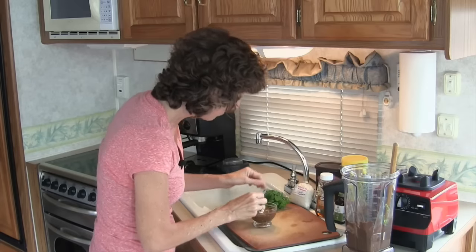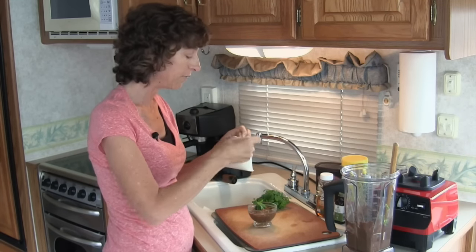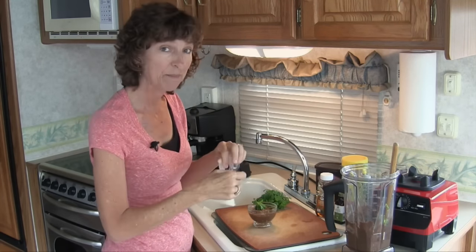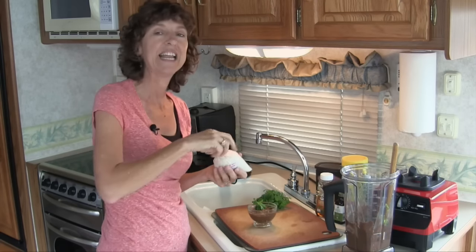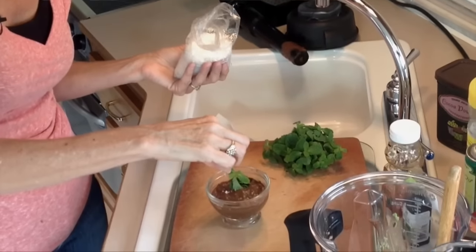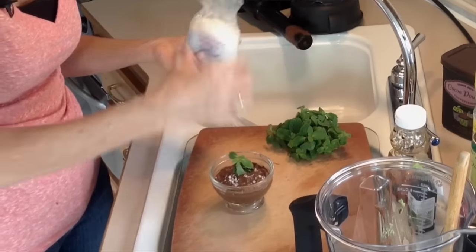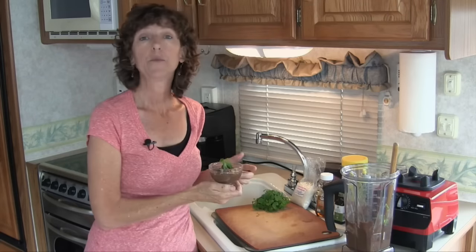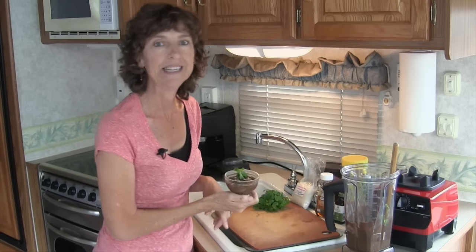And then we're going to sprinkle a little bit of fleur de sel. This is just some flaky sea salt. I happen to pick this up in Paris. It gives it a nice crunch and goes oh so well with the sweet chocolate flavor. On top like this. Perfect. We're going to put this in the refrigerator. It's going to chill for about 30 minutes and then we'll be ready to eat it.